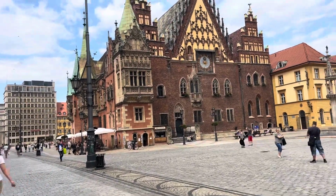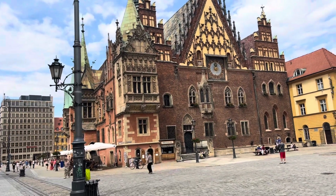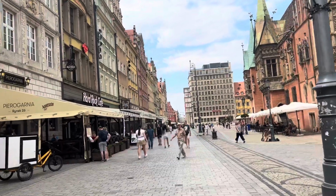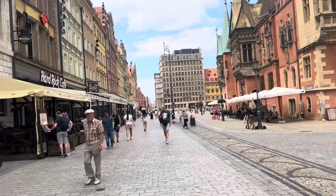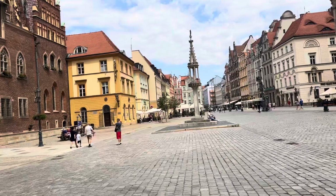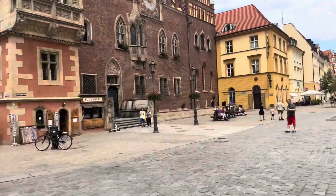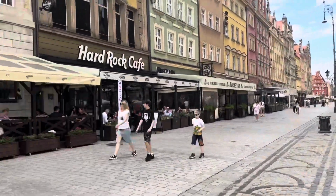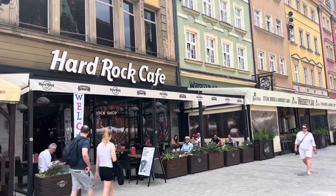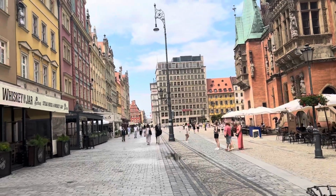I believe that's the old town hall. Yes, I can see the sign for it now, the old Gothic town hall. Now, this is not Krakow by any stretch of the imagination, but this area is quite similar in many ways, but a few more modern things have been allowed to creep into the central square area, although I do remember a Hard Rock Cafe in the main square in Krakow as well. This is very similar, actually, and equally as pleasant to walk around.